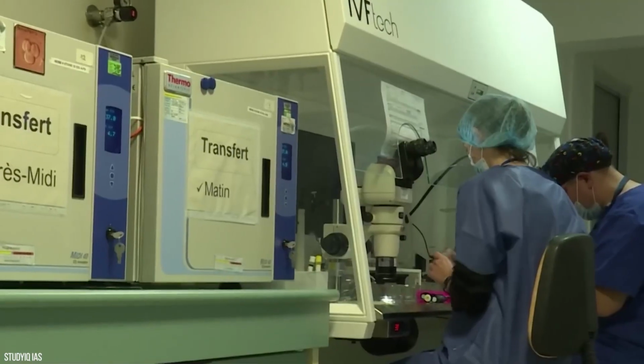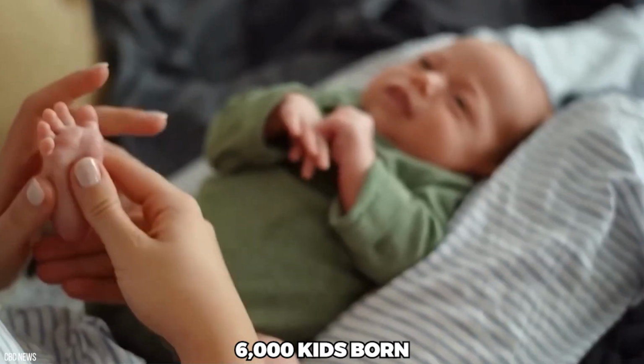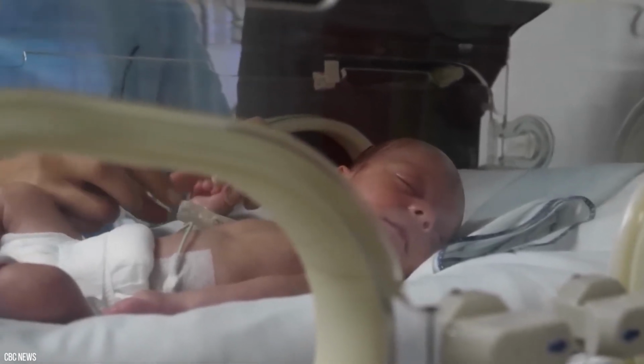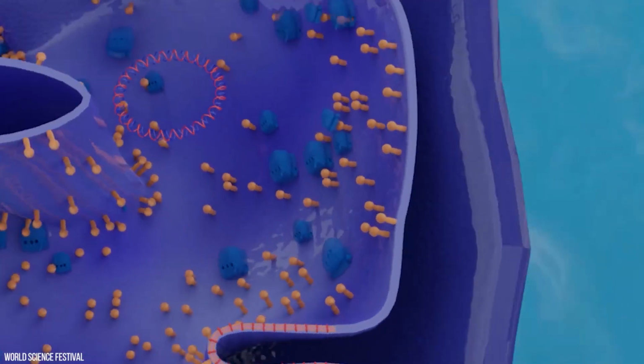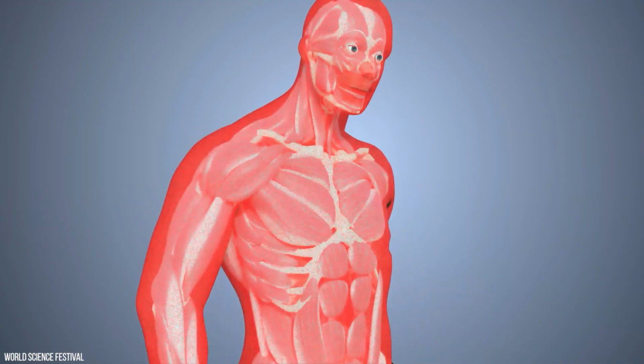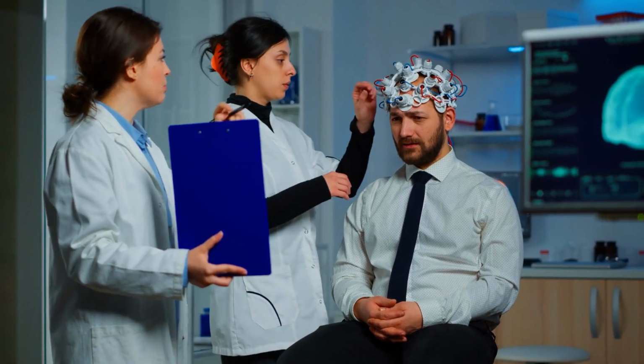1 in every 6,000 kids born in the UK will have a mitochondrial disorder, which can be fatal or severely life-limiting. They can have a wide range of issues because mitochondria power every cell in the body, including issues with muscles and other body organs, neurological illnesses, and brain abnormalities.